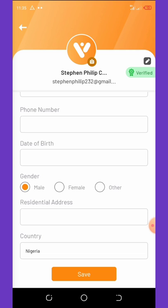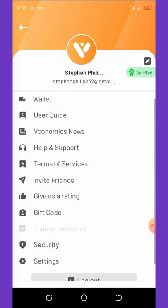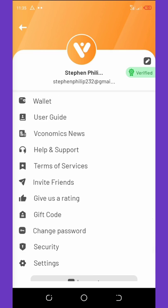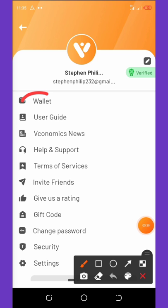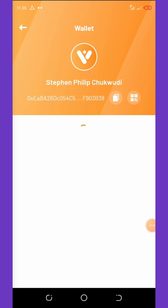Then they're gonna bring out where you're gonna input your photos, both your national ID card or voter's card or driver's license or any of them. You can use them to verify your wallet, and then after you get verified, you're gonna click on here that says wallet.